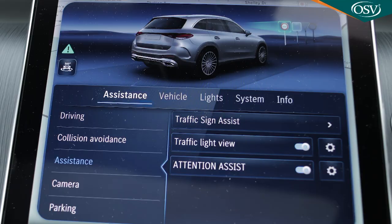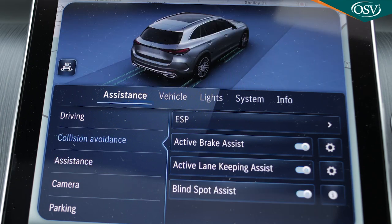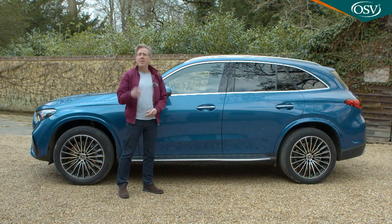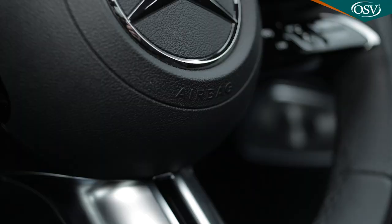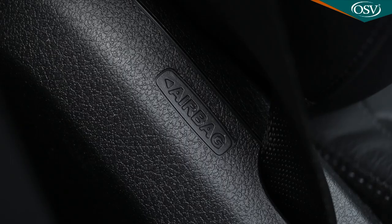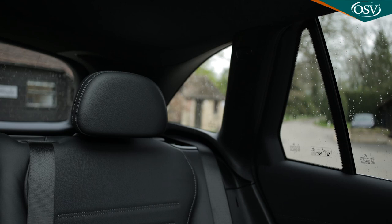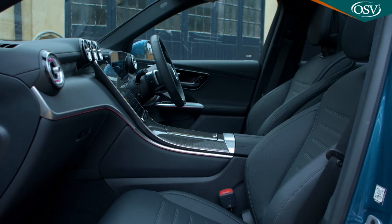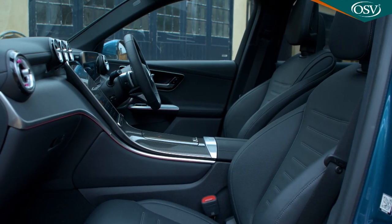Plus, there's Attention Assist, which provides alerts to prevent long journey fatigue. Avoid base AMG Line trim, and you also get Blind Spot Assist, which lets the driver know if a vehicle is in the blind spot. Should a collision occur, there's a full suite of airbags for all GLCs, and we do mean a full suite. Besides the usual front side and full length curtain bags, there are side bags in the front seats, pelvis and window bags for all occupants, a knee airbag for the driver, and rather more unusually, a front centre airbag between the driver and front passenger seats.